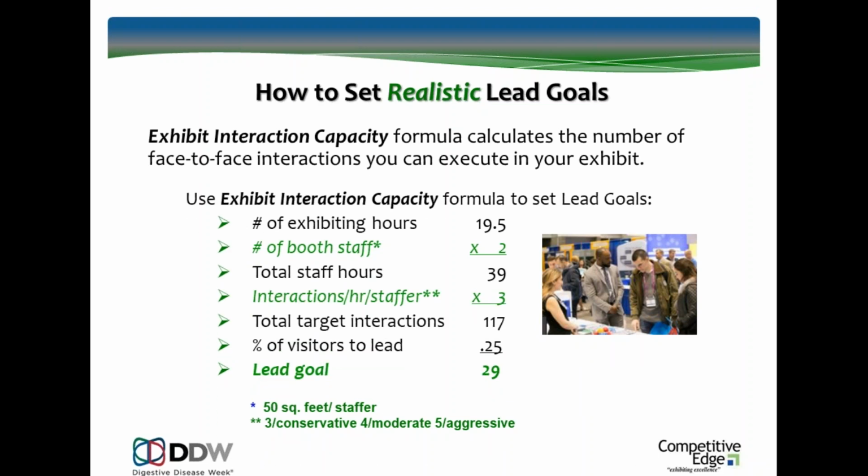Here's the formula. It'd be helpful if you did this right now for the upcoming DDW for your company. So DDW has 19.5 exhibiting hours. That's your playing field. How many people are going to be standing in your booth on average for the purpose of talking to visitors over those 19.5 hours? Staffing rule of thumb, 50 square feet per exhibitor. And so in this example, you have 39 staff hours.